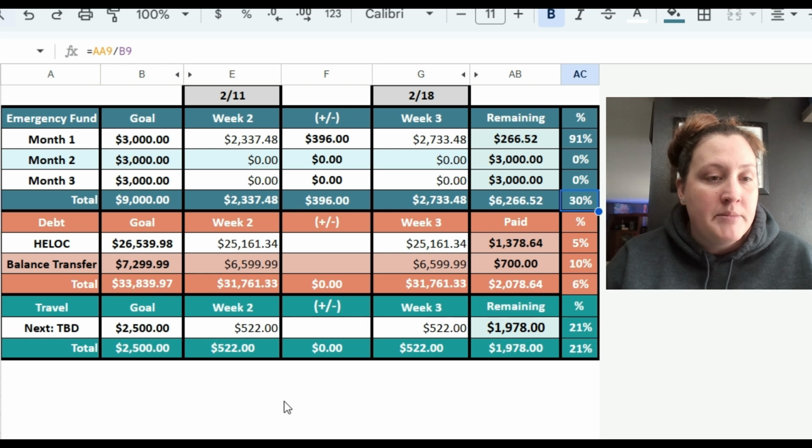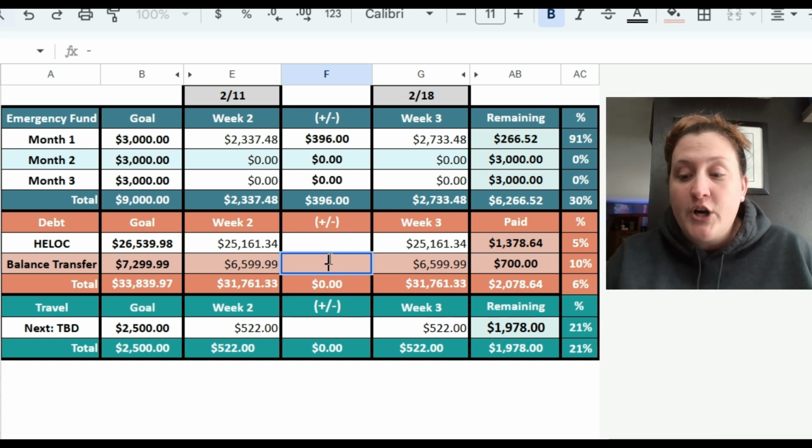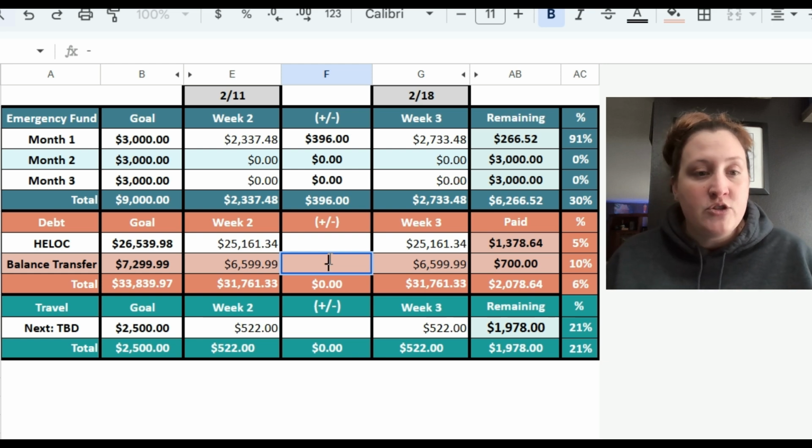All right, so I guess next we'll just go down to our debt. We'll start with our balance transfer. I've explained this a bunch, but I just put the minimum amount. I have a minimum amount per month that we need in order to pay it off before the zero interest expires. This balance transfer is transferred principal from our HELOC. So this was not a newly acquired debt. I just took some of the principal off of that to get it on zero interest.